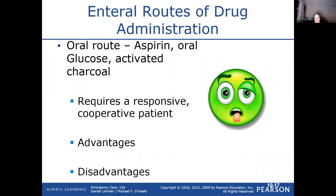Okay, oral glucose in a diabetic whose sugar is low, but is still conscious, right? Because we can't put it in their mouth if they're unconscious because they choke on it. And activated charcoal. Charcoal is basically partially burnt wood and it has the ability to absorb things. Like if anybody has a fish tank, the filter has charcoal in it, it absorbs the waste product in the water. Some of the water filters people have also have charcoal filters in them. So charcoal has a good ability to absorb things.